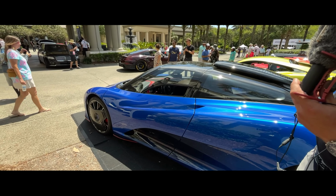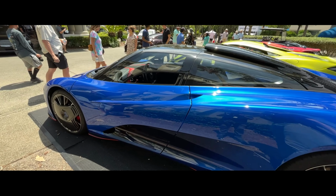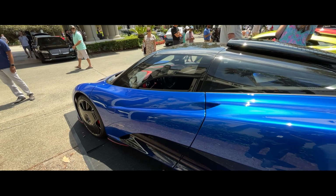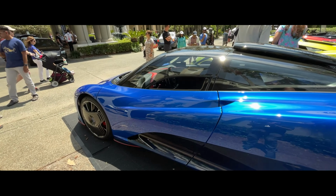Thank you, sir. So we'll talk about the powertrain, right? Let's do that, because this is quite different. McLaren pioneered hybrid technology for the sake of performance with the P1. It had not been done really before, and we're doing the same thing here. This is a twin-turbo V8 hybrid that is producing 1,035 horsepower, 824 pound-feet of torque.